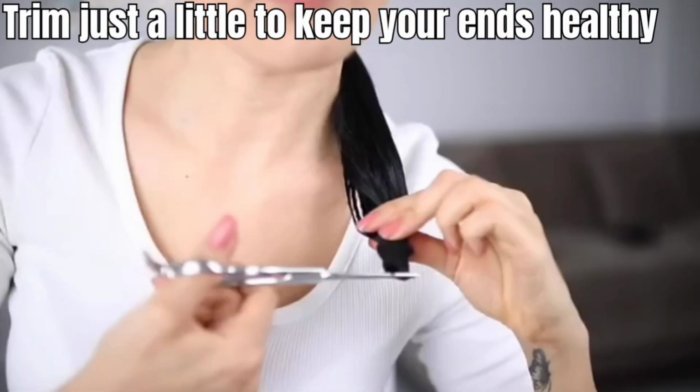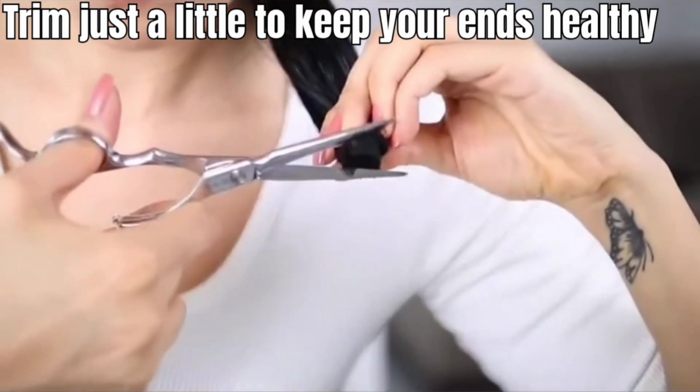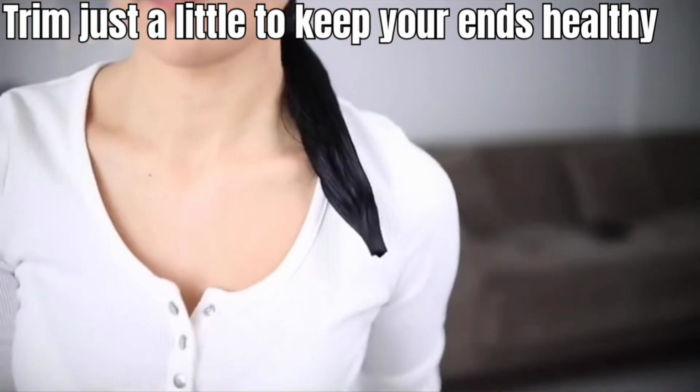Now, let's do a tiny trim. I know, it sounds scary. But trimming just a little keeps your ends healthy and actually helps hair grow longer in the long run.